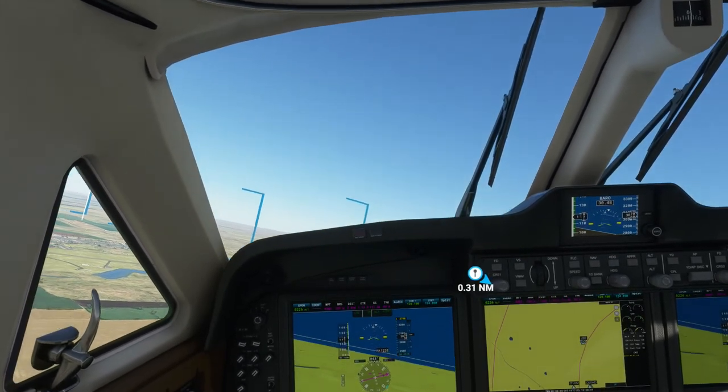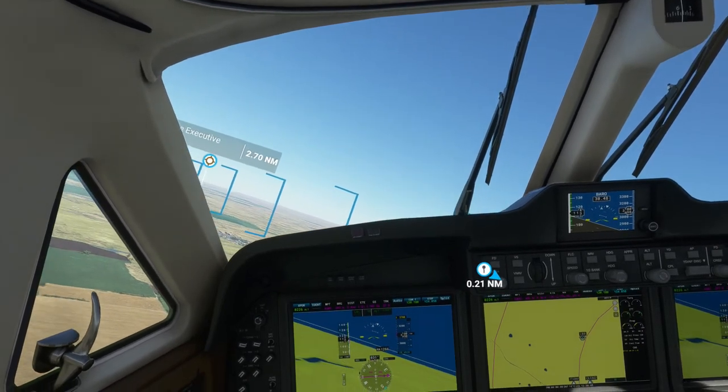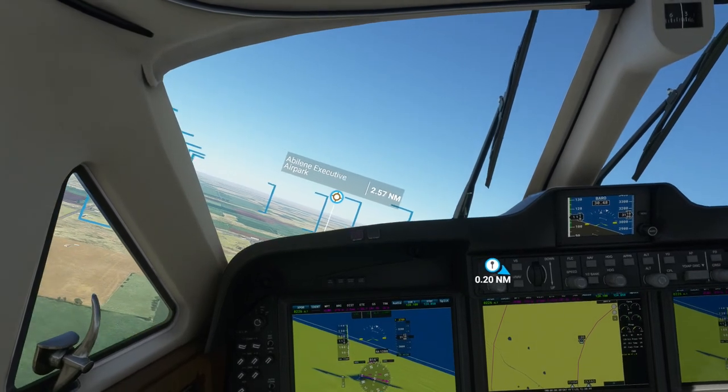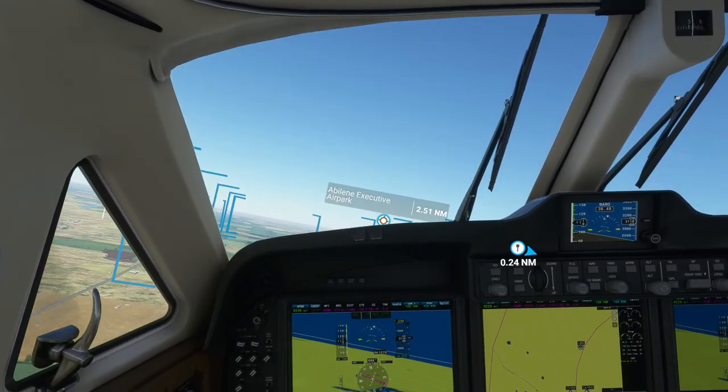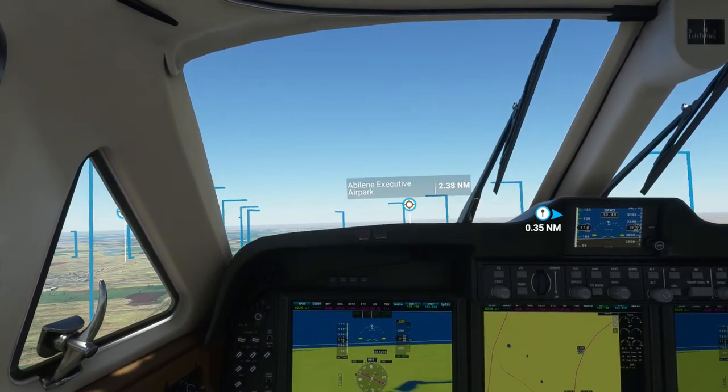Alright, I'm going to drop thrust a bit because we're starting to speed up. Burn off some of the speed in the turn. Looks like we have to turn twice. That's fine. That'll help burn off some excess speed. I feel like we're doing okay.